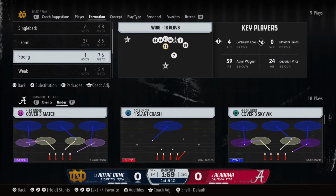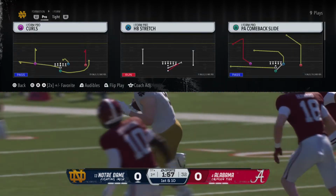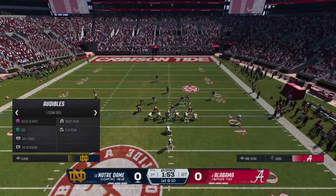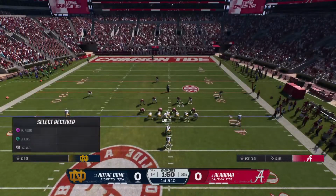Bit of a risky decision here to go for it on your own side of the 50, but guess what? They make it work. Keep the sticks moving. Notre Dame getting set with a 1st and 10 now.